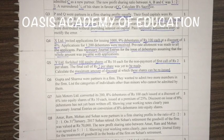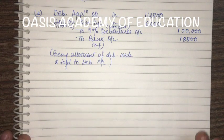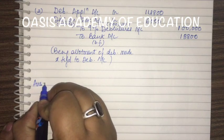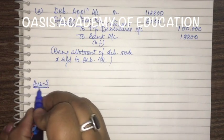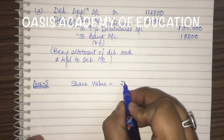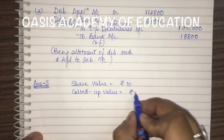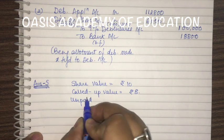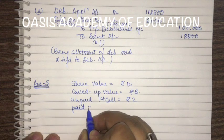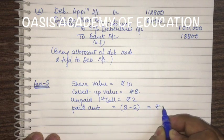Now you know the maximum amount of discount that we can give at the time of reissue is the amount that has been credited to the share forfeiture balance. So in this particular question, as you know, the share value is rupees 10, called up value is rupees 8, unpaid call is rupees 2. That means paid amount is 8 minus 2, that comes out to be rupees 6.